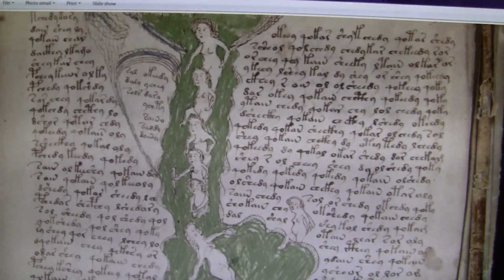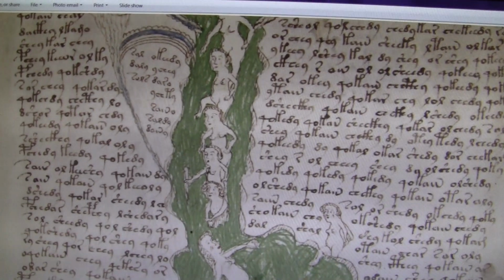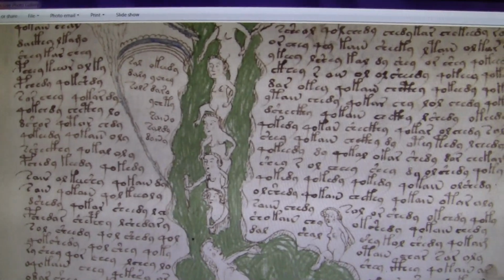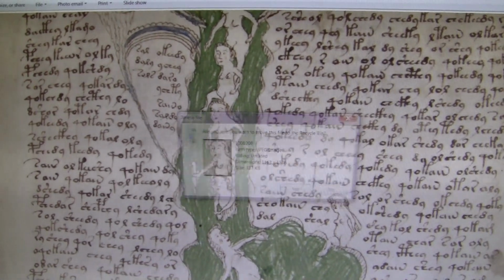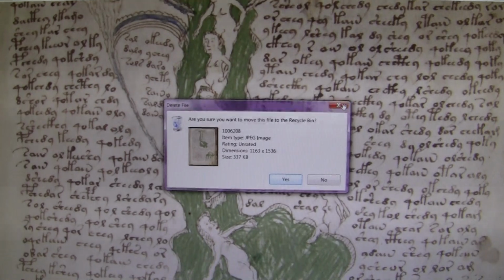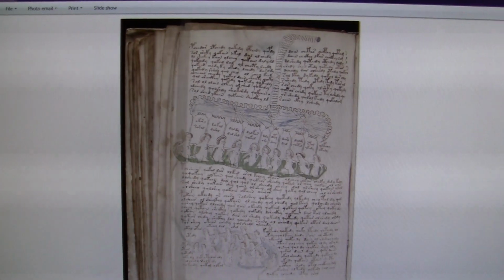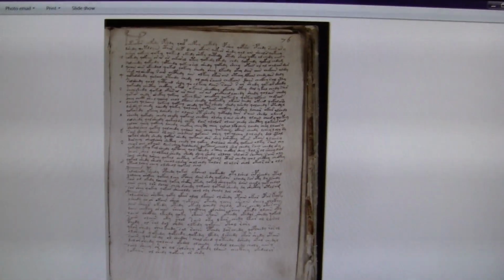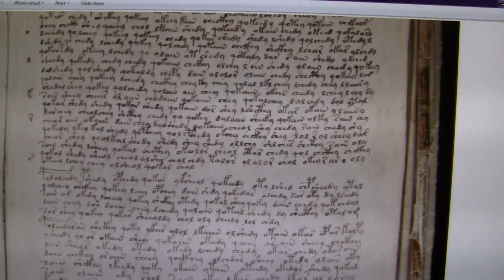And what I've tried to do is I've tried to line up either colors from the diagrams, the number of people or women in the diagrams. I've tried to decipher names, if there is names. Now, what I've found out is that this language is similar to ours, but not similar.